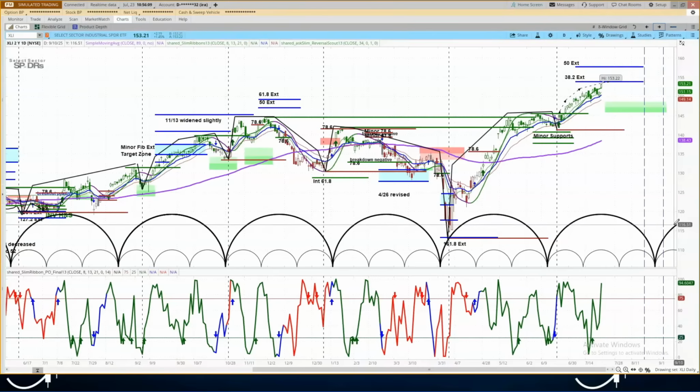157.69. The subsequent daily cycle out here is in sync with the weekly cycle timing window, but of course weakness can develop at any time. However, this is all looking very bullish at the present time.